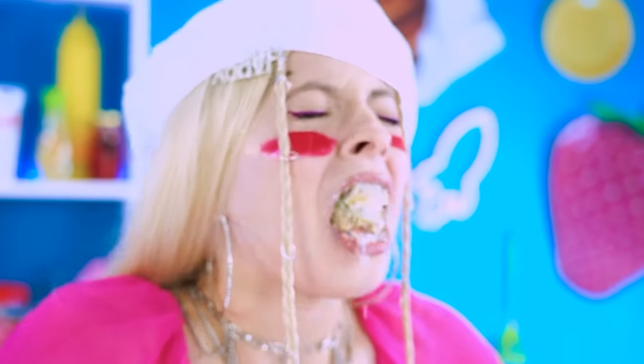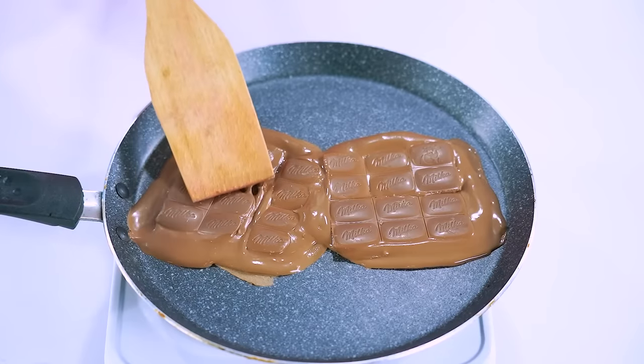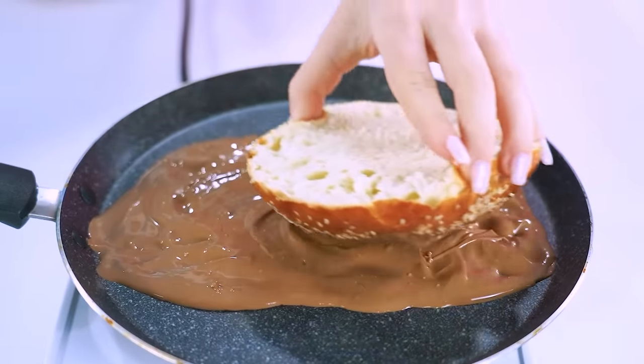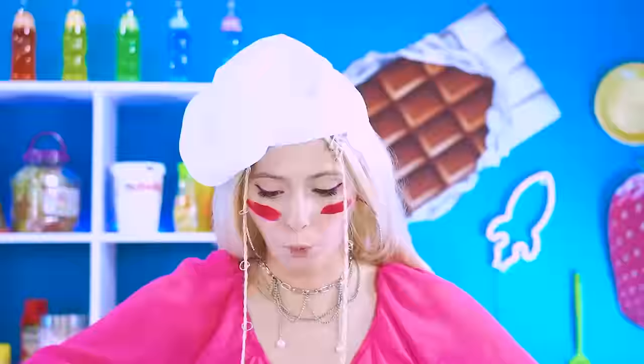Nom. Aw. Here, hun, for you! Gran, you are the sweetest! What? Rina starts to fry up chocolate. What in the world? Rina's burger redemption has begun! She coats both breads in chocolate. Looks promising so far. Now we're cooking.